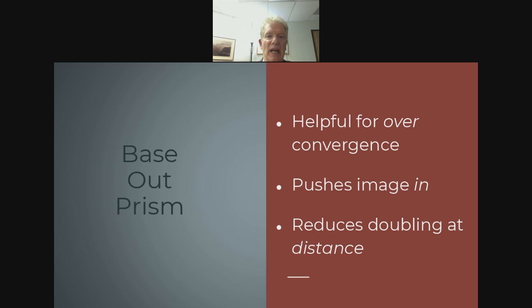Again, the same thing. The ultimately best thing to do is to do vision and/or brain therapies to strengthen the system of divergence so that you don't need base-out prism. However, jumping right into those therapies can sometimes be too much. And so it's very useful to use base-out prism as a training tool to make it easier as a starting point to start doing these therapies.